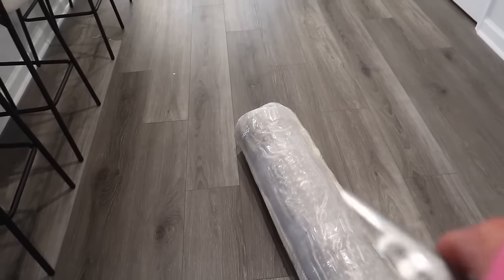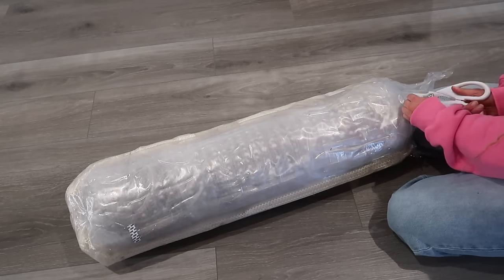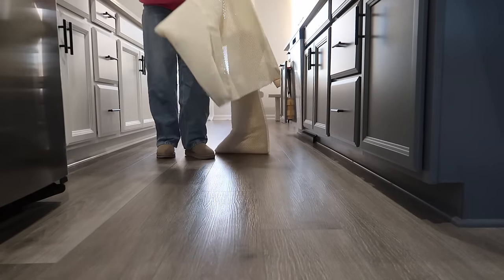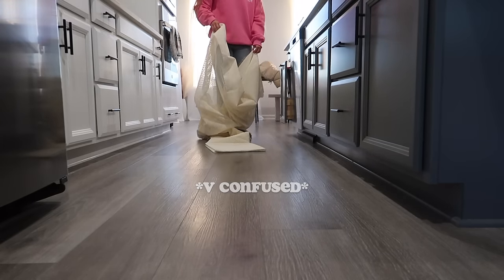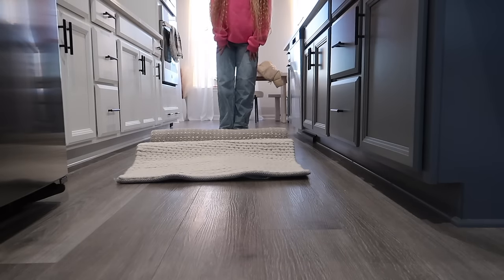So I got a new rug for right here and for like a kitchen runner. So I'm gonna open this up and put it down right here. This is the width. They sent me the wrong under like placement mat.